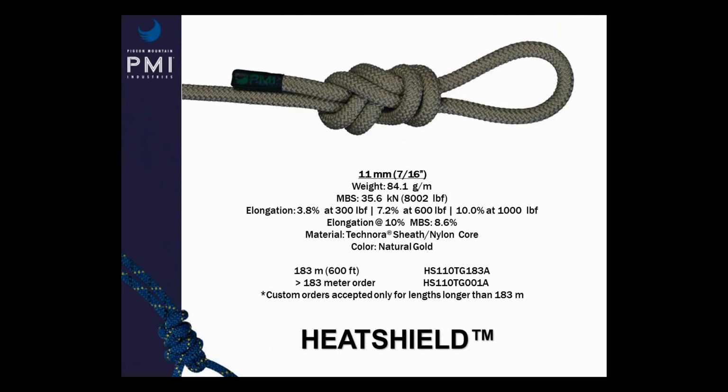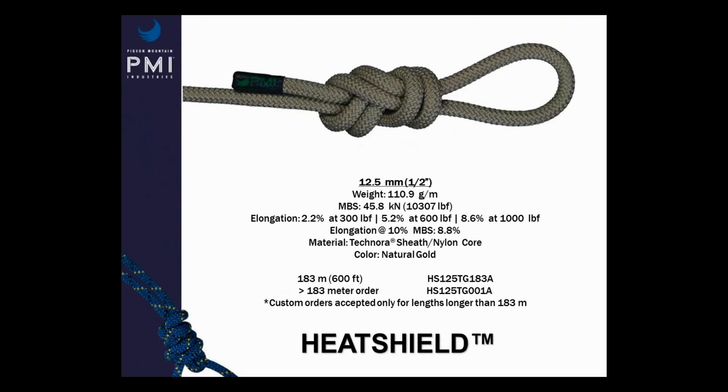And if you do need to order something longer than 600 feet, like for Bridge Day, that would be a custom order. But everything up to 600 feet, I believe, would be a standard off-the-shelf order. And I can double-check that if somebody has any questions about that. This also comes in 12.5 millimeter or ½ inch. So again, a really nice MBS on this, 45.8 kilonewtons, which is 10,307 pounds. So really strong rope, and roughly the same stretch on that. A little bit more, but not much. And this does just come in the natural gold as well. So for the ½ inch rope, the same as the 11 millimeter rope, that's going to be a 600-foot order. Anything more than that, custom order.